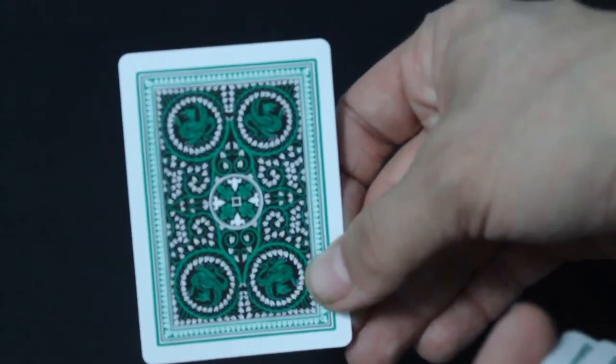27 is the Griffin. This one has a really nice box. But outside of that, a little bit disappointing. The back design's an interesting vintage design, but everything else is completely standard. So, a little disappointing. Actually, I think the Ace of Spades has a Griffin on it. That was about it.